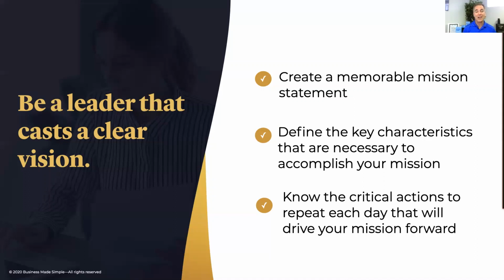Define the key characteristics. Do you know what type of people succeed in your organization and what type of people just aren't a good fit? Have a clear definition. And then know the critical actions that need to be repeated every day for people to succeed. Does everyone on your team know exactly what they need to do? The actual tasks and steps to achieve the company mission.